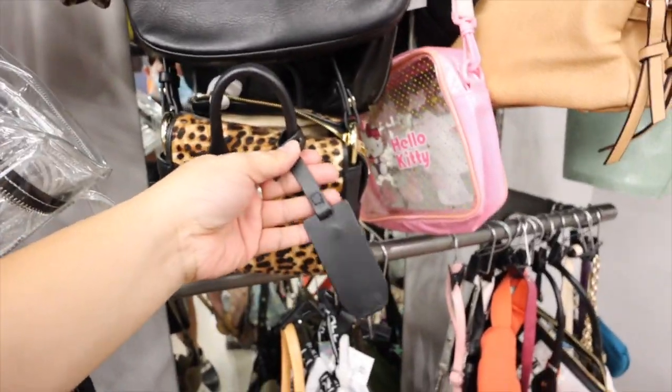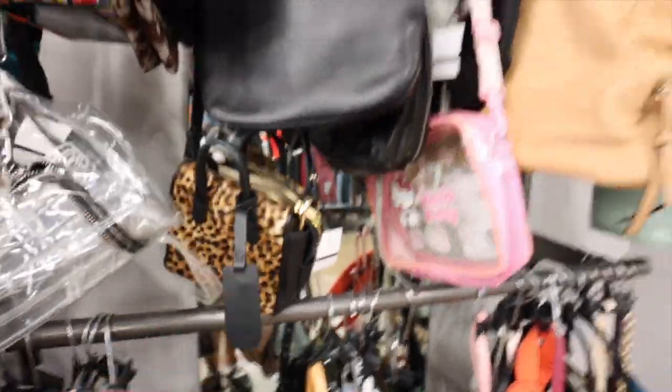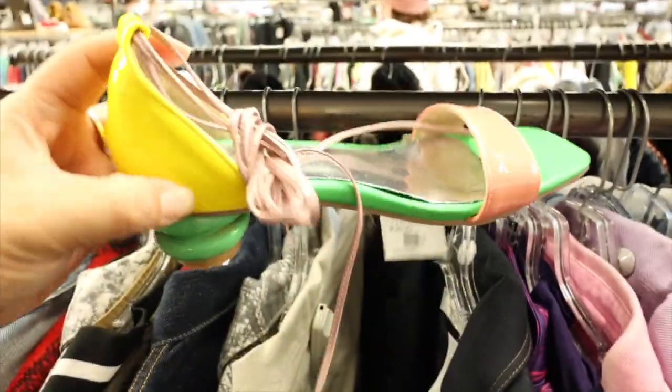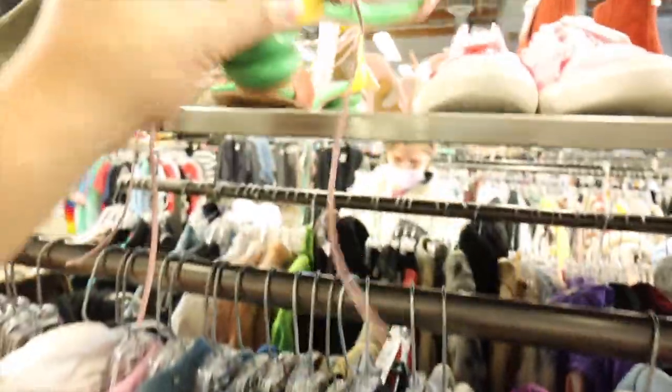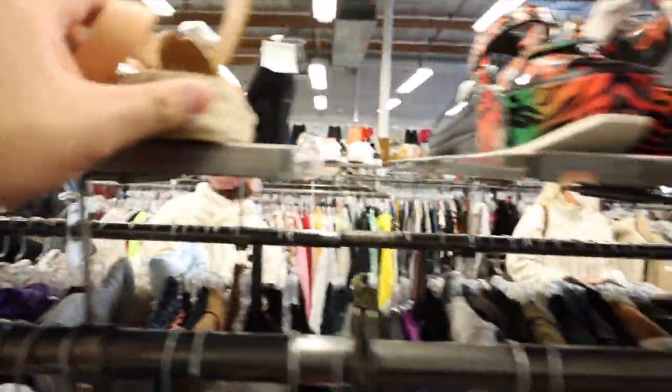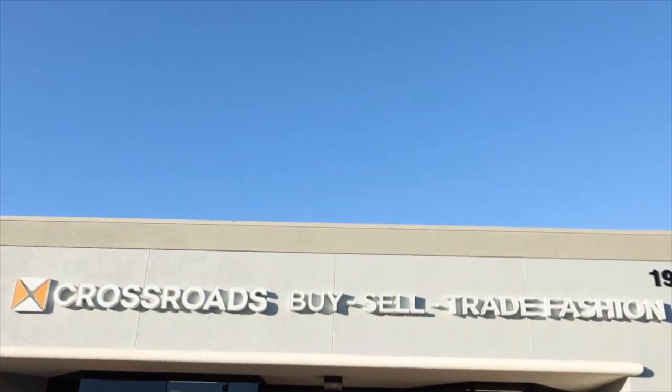I think the most exciting bags are the two that were at the front that I really like. Look at the shoes, look at these. These are so fun. These are cute too. Can you stop holding? All right, we just got to Crossroads.